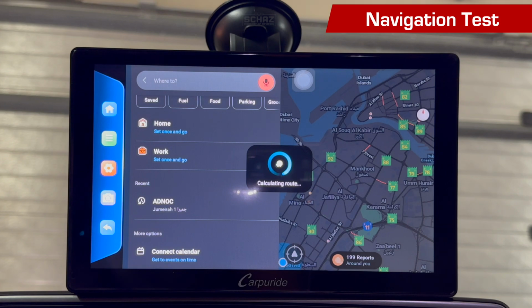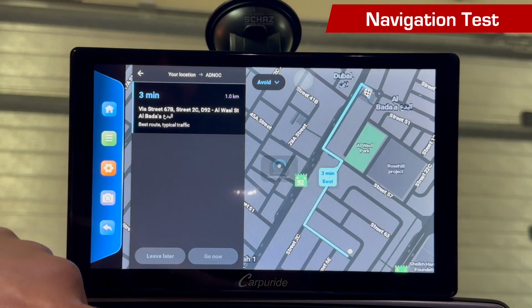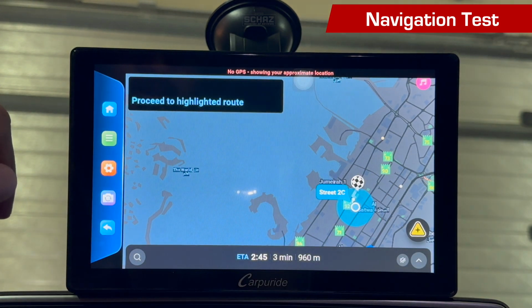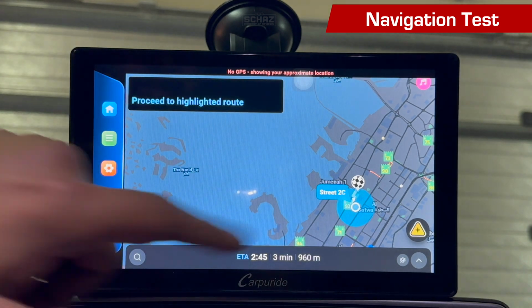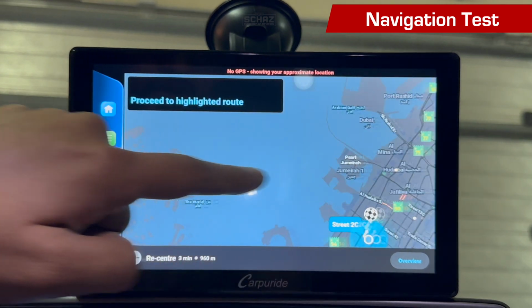This one here. Now I'm inside the garage, so I'm not sure if I'm getting the GPS signal, but as you can see, it's quite quick to pick. Yeah, I'm not getting a GPS signal, but you actually get the navigation working here. And the thing I wanted to check is whether the screen is responsive, and as you can see, it's quite responsive.